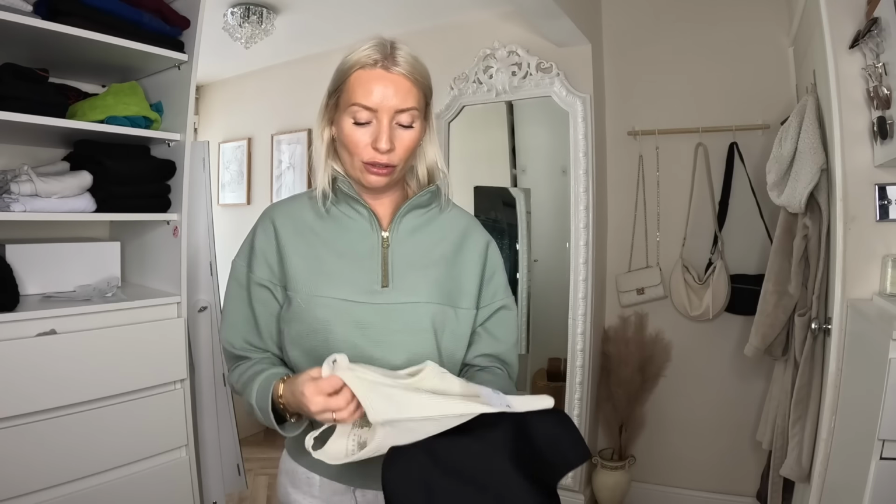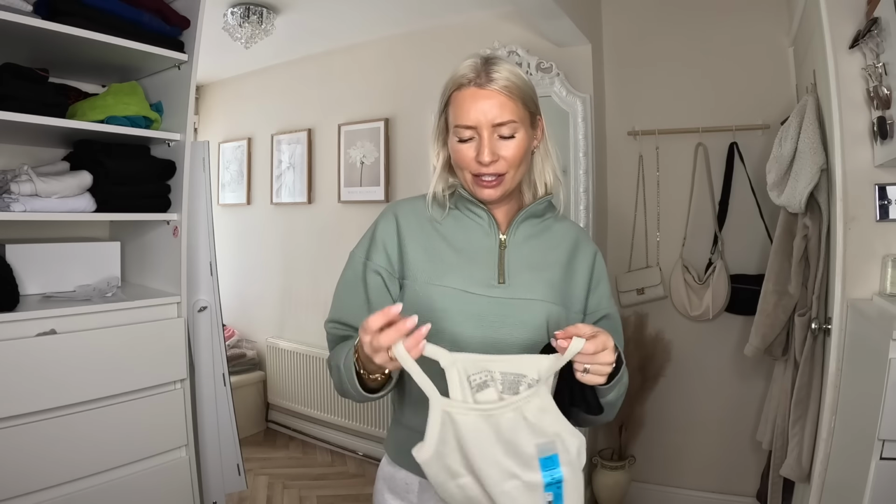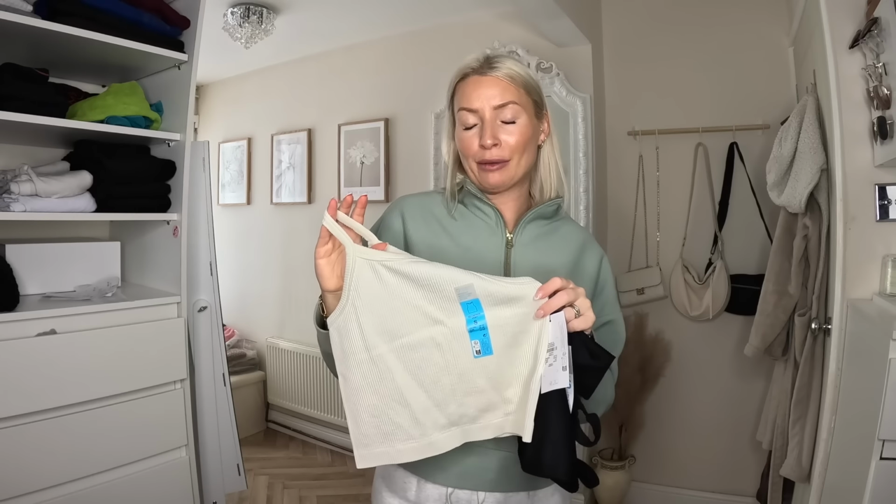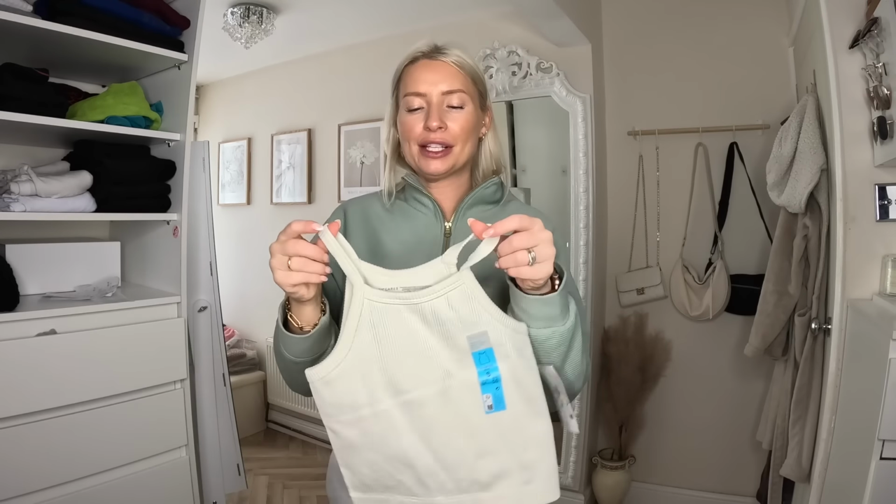Next up, while I was looking for some cheaper alternatives to that vest top, I did stumble across these little, would they be racer tops, I would say? I don't know. I remember having tops like this when I was about 9, if I'm completely honest, but I still love them. I love this kind of neckline. I think it's really flattering.